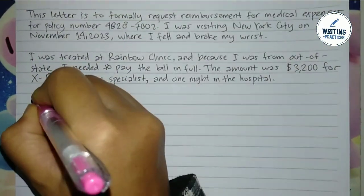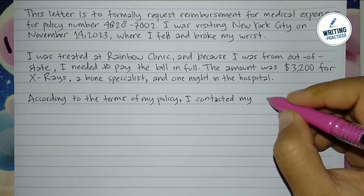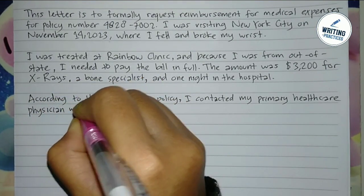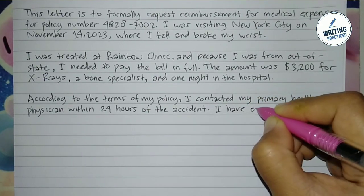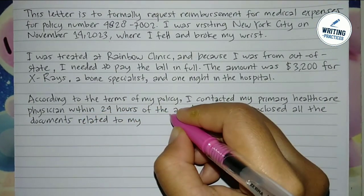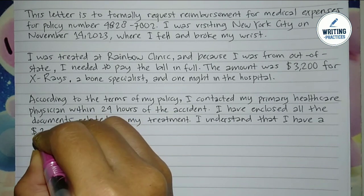In the third paragraph, you should mention the terms and policy of your insurance. There must be rules that you have to follow in order to claim the insurance. For example, the writer's insurance asks the users to contact their primary healthcare physician within 24 hours. And convince the recipient that you obeyed it. Besides that, you have to attach all the documents related to your medical treatment along with this letter. Simply write, I have enclosed all the documents related to my treatment. Write your understanding about the insurance. For example, you can say, I understand that I have a $200 deductible on my policy.